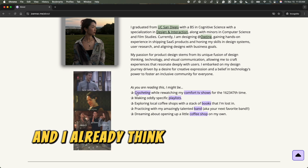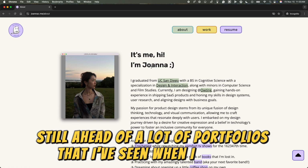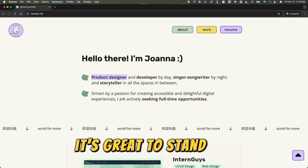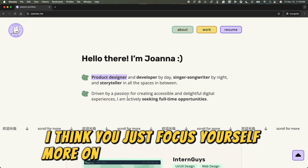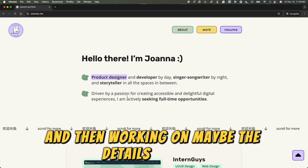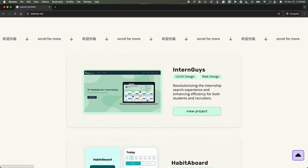And I already think this, even if you didn't change anything, your portfolio is still ahead of a lot of portfolios that I've seen when I started, or even my own when I started. So I wouldn't be too hard on yourself. It's great to stand out. I think you just focus yourself more on knowing what you want, positioning yourself towards those careers that you're looking for, and then working on maybe the details of your individual case studies to shape around those goals and things that you're trying to look for.